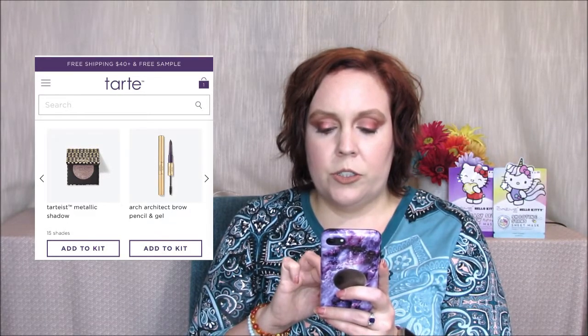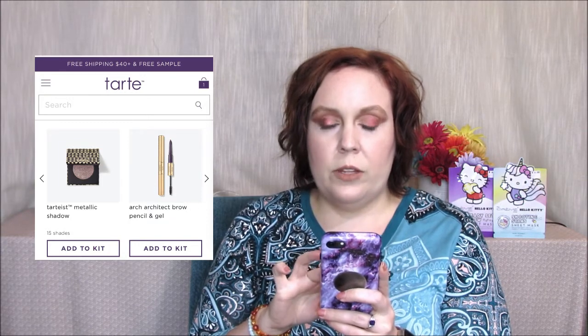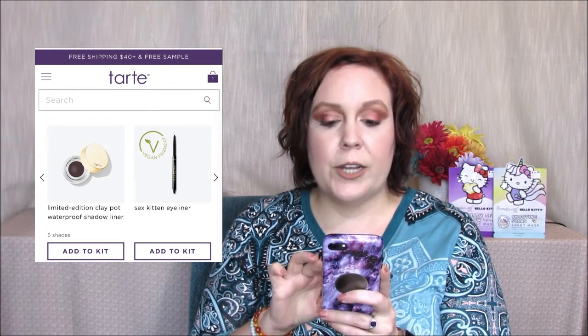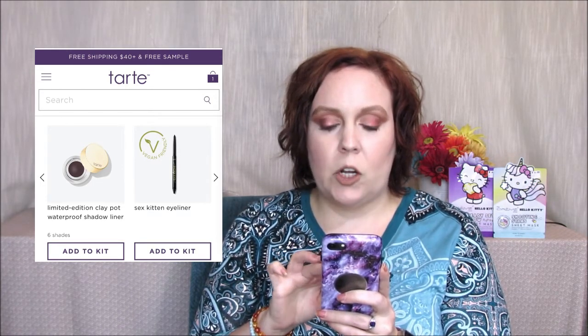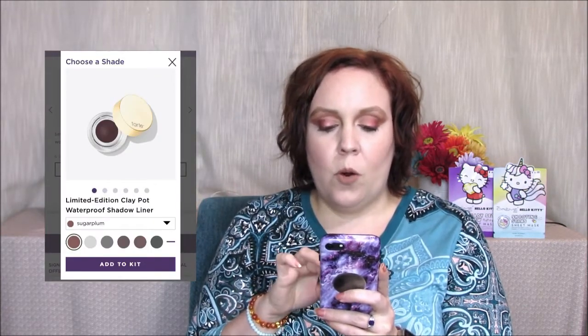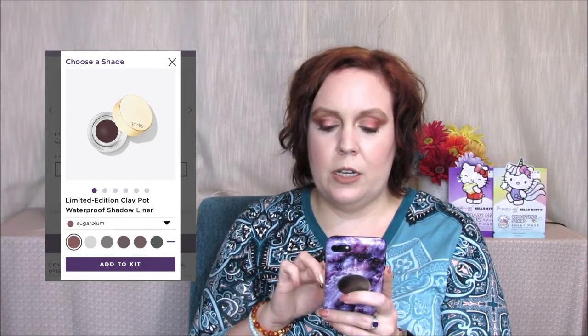The Arch Architect Brow Pencil and Gel, which is one of the few Tarte products I've not tried. The limited edition Clay Pot Waterproof Shadow Liner, easy for me to say. These came in sort of warm grays, the sugar plum shade, which was interesting, and a Clay Pot Waterproof Shadow Liner. For some reason, it was by itself.